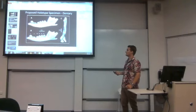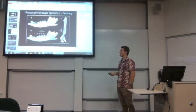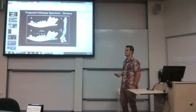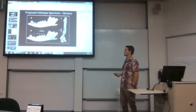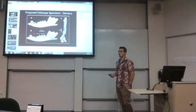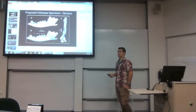Obviously, the third premolar sitting right in this little nook is further back, but having this very large P2 does seem anomalous and does seem quite different to what we'd expect. So doing the full masticatory analysis will hopefully answer some of those questions. Right now, we just don't know.